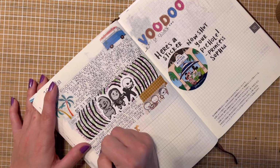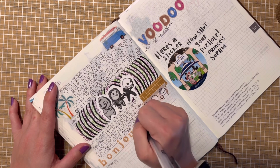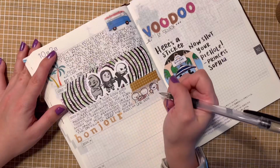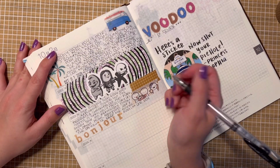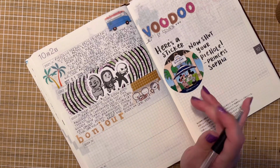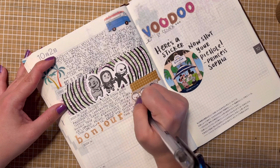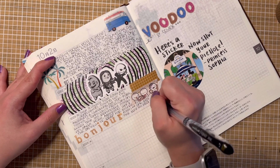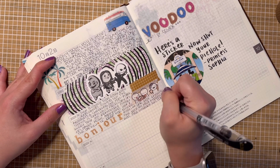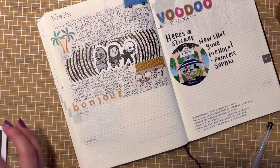I did kind of scrap lift myself to create this page. I used the same washi, and the whole bonjour concept to just talk about how our day was. And then there's obviously a sticker, here's a sticker, now shut your pie hole, a quote from Princess Sophia. And just me journaling about all the little adventurous places that we went to on the Skyliner and boats and all the transportation that we took. But yes, Hagrid's twice for sure.